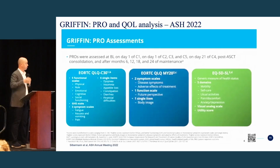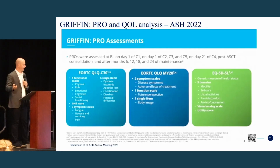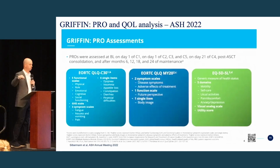And I am really pleased that this was part of this study, because these types of assessments are so important to understand how our therapies affect patients. And so they included these PRO assessments, which are basically questionnaires that assess how people are feeling, their functional status, on several different domains. And I'm not going to get into this because I don't think we have quite enough time, but just know that these are questionnaires that assess how people are doing in terms of quality of life.